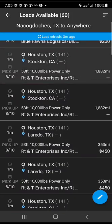The really only complaint I have with the DAT board, and man, it is frustrating, is that you get these companies like RT&T, Global Trans, Big Bird. There's several of them that do it, but there may only be one trailer, or let's just say there's 4 or 5 trailers coming out of Houston and going to Stockton, California. Well, they compete with each other. They'll list that load 20, 50, 100 times apiece.